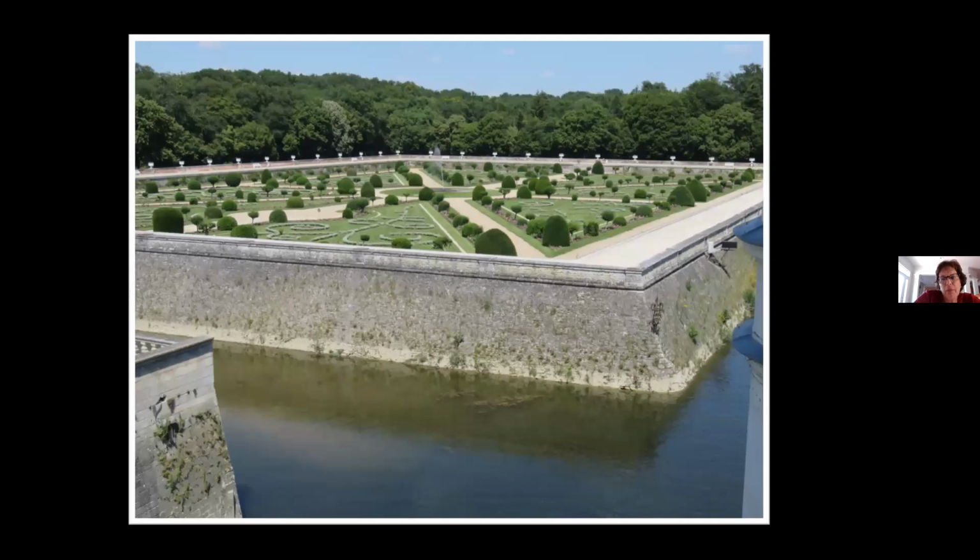And this is one of the beautiful gardens at Chateau de Chenonceau. Everything is perfectly manicured. This is the second most visited chateau in France after Versailles, with over 800,000 visitors per year.